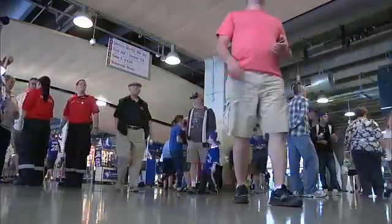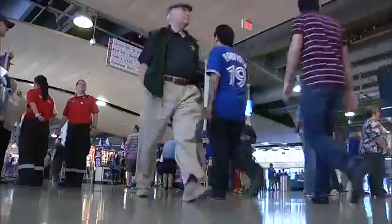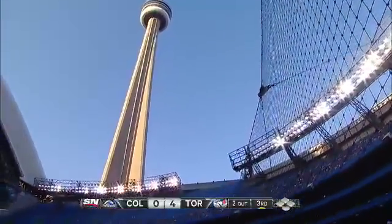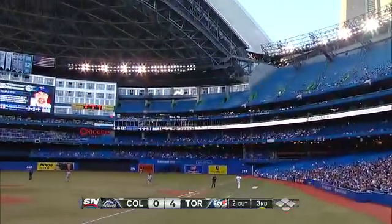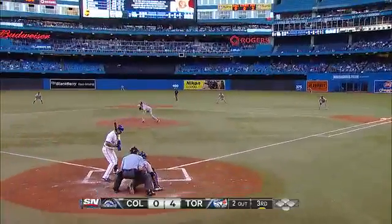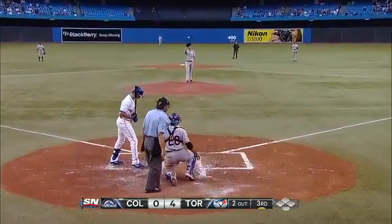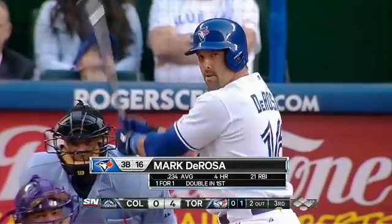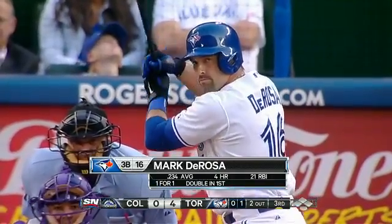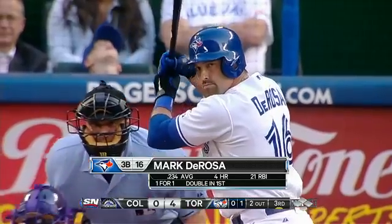Game two of this three-game set against the Colorado Rockies, and the Blue Jays won last night 2-0, and they have a 4-0 lead here tonight. This is the 14th game between these two teams, and the home team has won every game in the series. Mark DeRosa hit a double at the base of the wall in left his first time up.